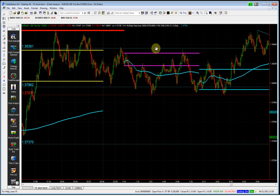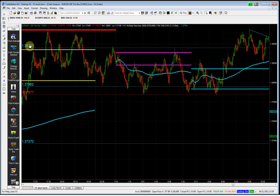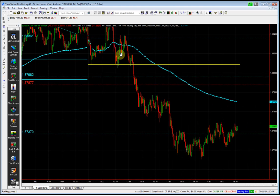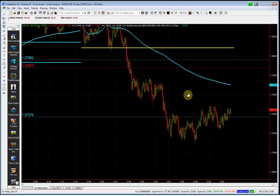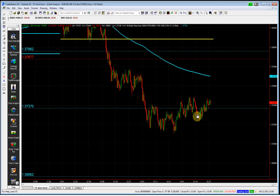We then went to hold the euro dollar basically in consolidation between the 137.96 and the 138.36. Okay, today, Friday, as we are on Friday afternoon now, we traded down from the 137.96 and we are now holding yet again at the 137.37. So what we're going to do, you can see we've now started consolidating around the level, the 137.37.